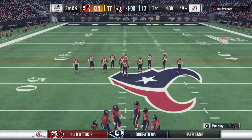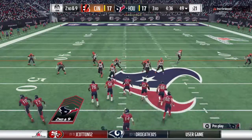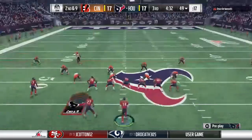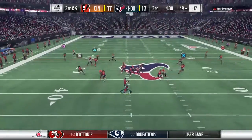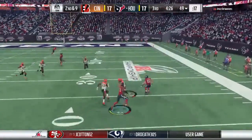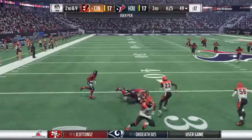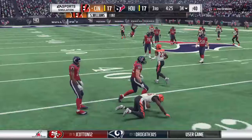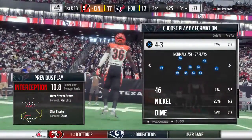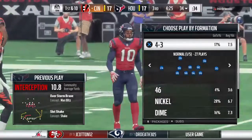So 2nd and 9, the defense looking to put them in a bad spot here. And now a first chance for the backup here to throw. Into heavy traffic, and it's intercepted. Picked off near the 34. And his guys are going to take over at the 34-yard line.